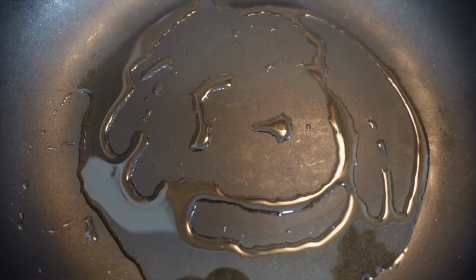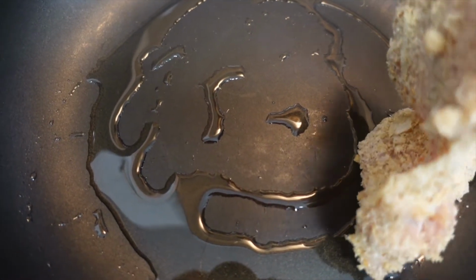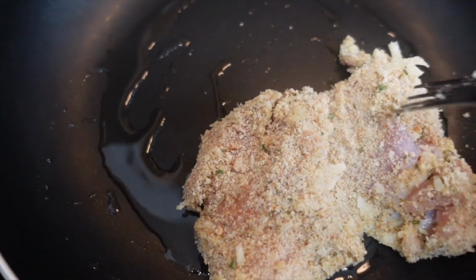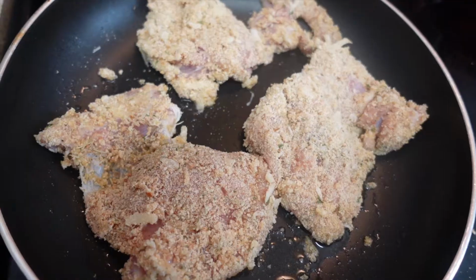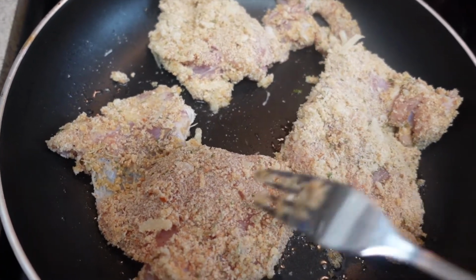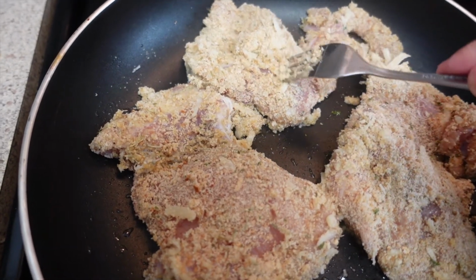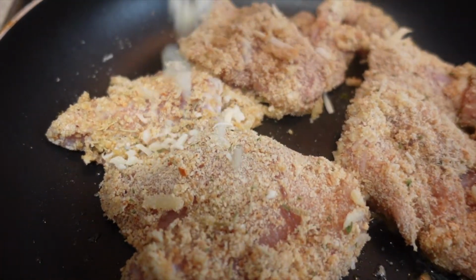So now that I have my pan and I put some oil, I'm going to put in my chicken. And I have the stove on medium heat because I end up baking this, so I don't want it to get completely cooked and dry. So I make sure it's cooked a good amount of time, so 2 to 3 minutes.